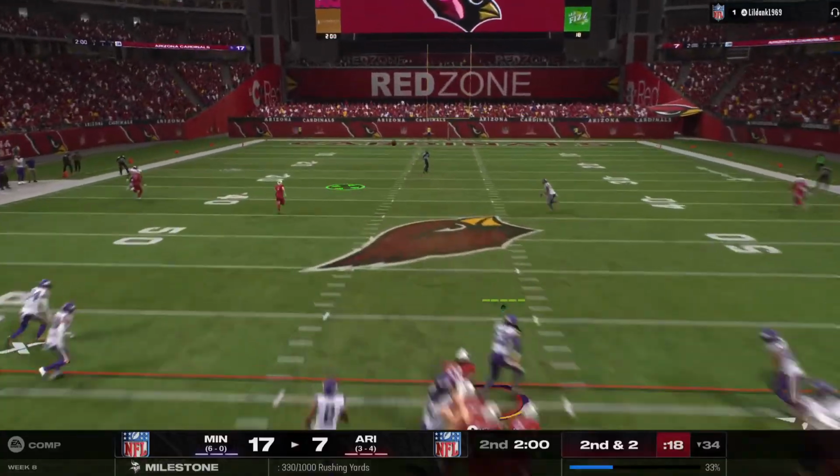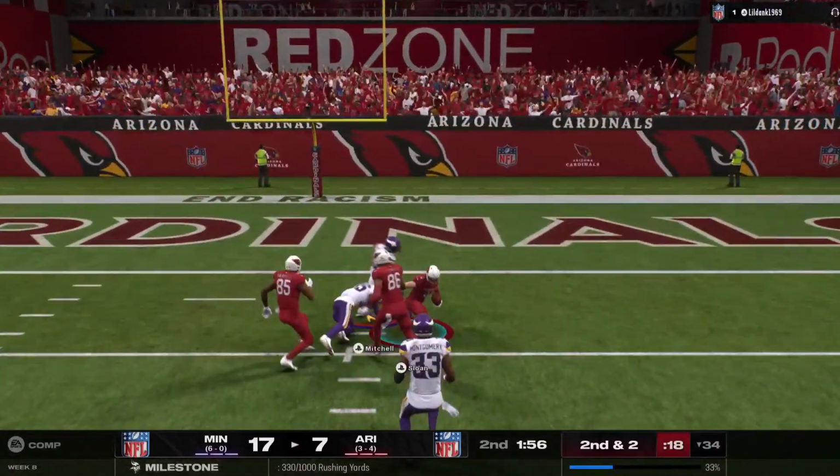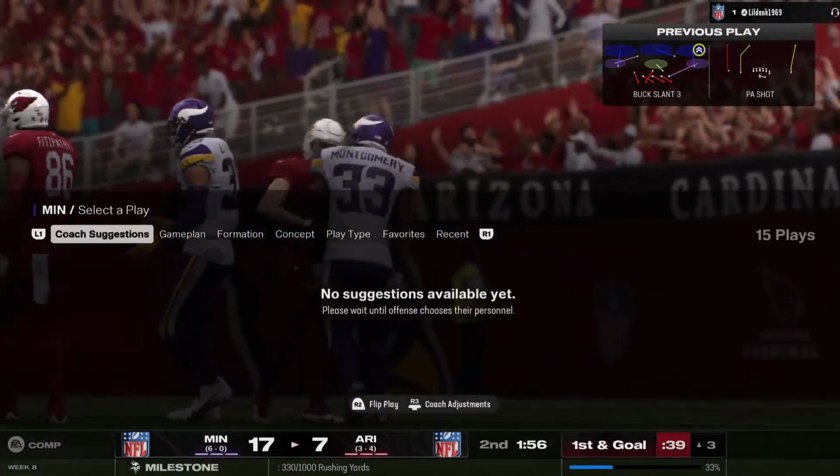From the 34, he throws a... That's complete inside the 35. And he has them a 1st down, which they will tackle on the other side of this 2-minute warning.